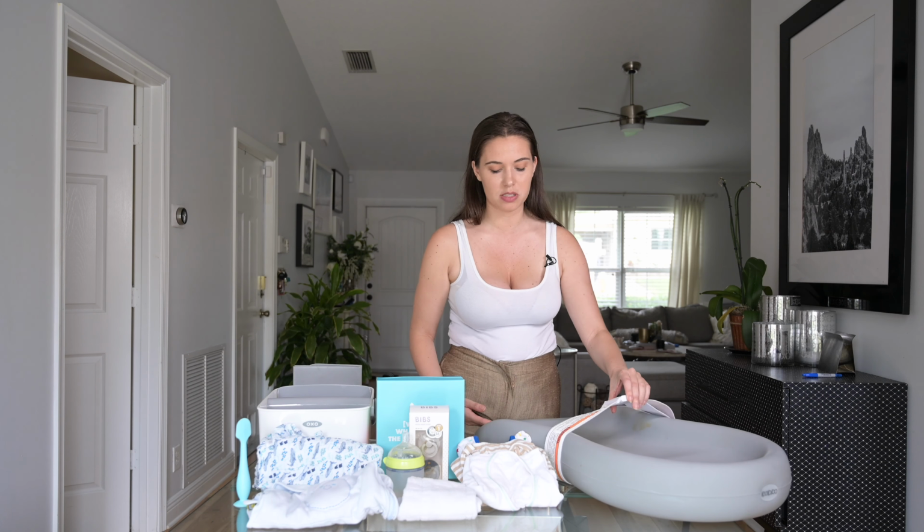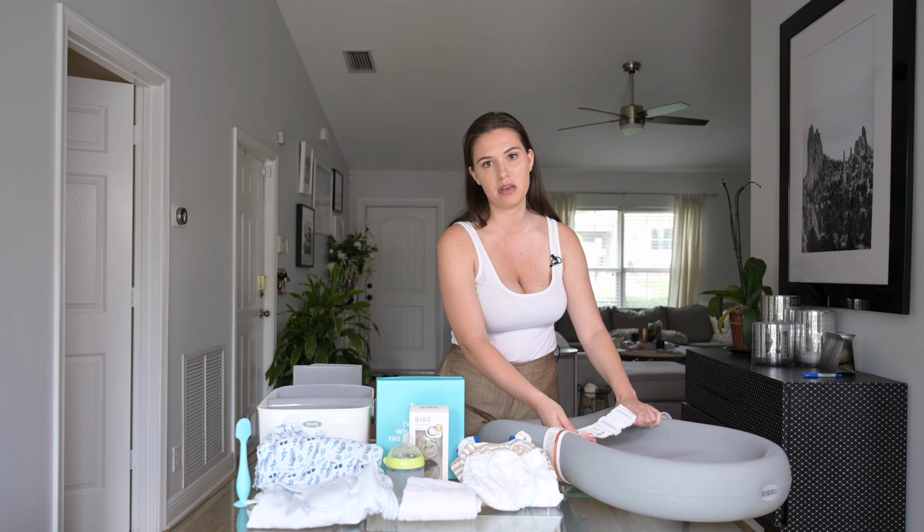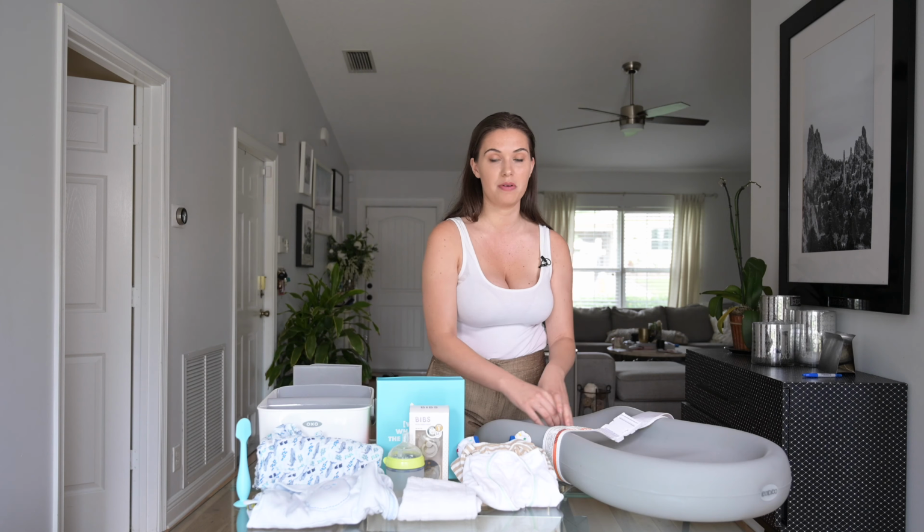It also comes with the secure belt for your baby when you are changing him or her. You can just slip this on top of them. So I think this is a great purchase, especially if you're not using the traditional changing table. Like I have a dresser as the changing table, and this sits on top of the dresser and it works perfectly.